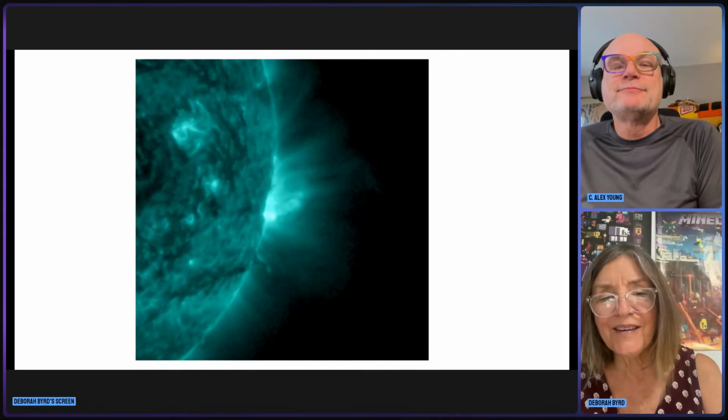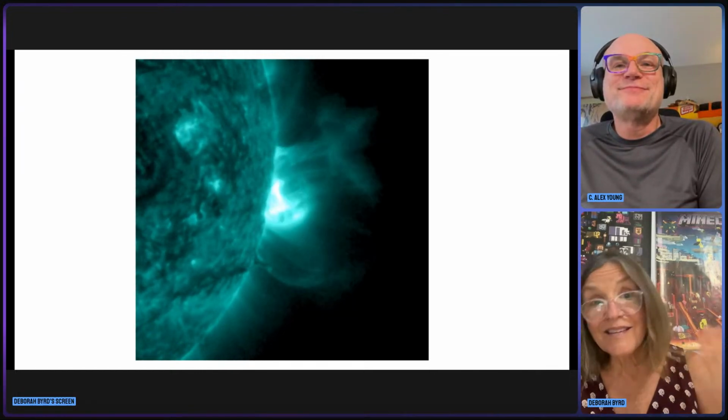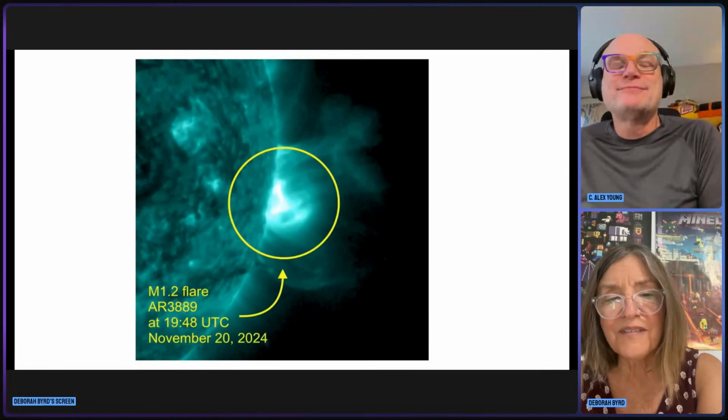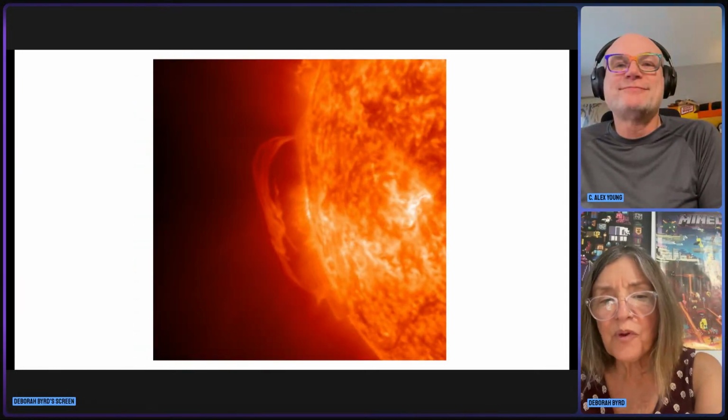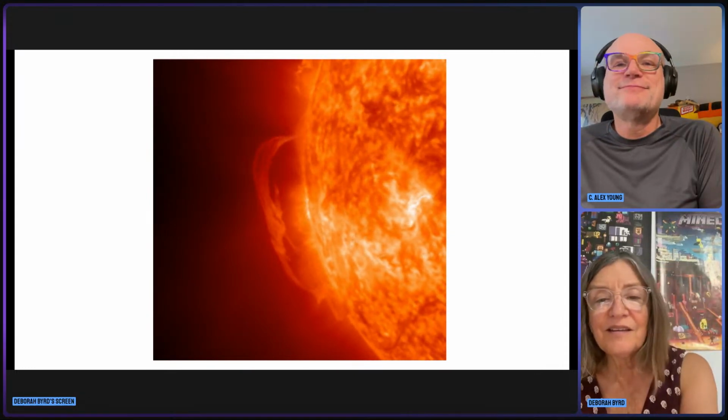I should have put that in. I'm going to start putting in today's sunspots, because I noticed today there were just a bunch of spots on the sun. I just want to show a couple of pretty pictures before I take a break.